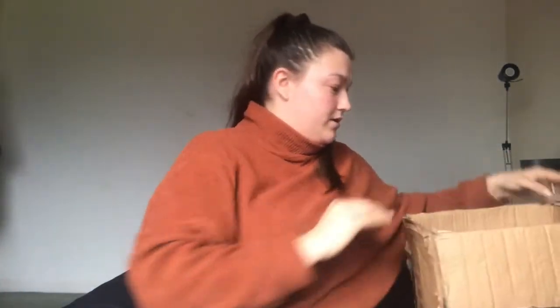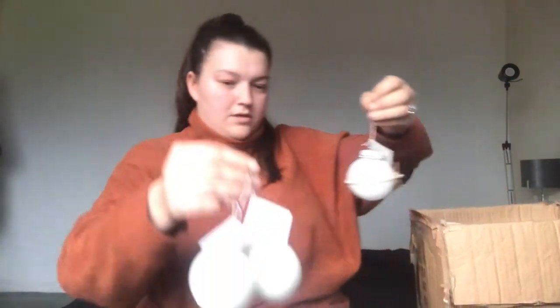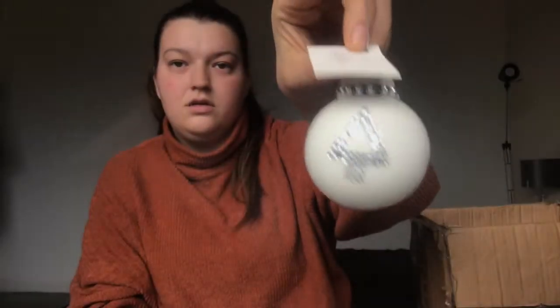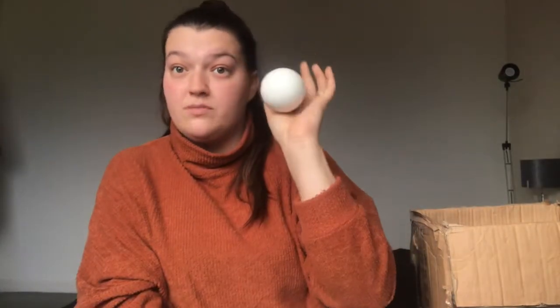And finally, from my local tax store, surprisingly, I picked up a huge box of baubles. So I'm going to start with some baubles that I like, but they're not my favourite. So I've got these three white ones. We've got this one, which is white with pearls, and it's like a bark thing on it. Be careful, they're all glass, by the way. I've got this one, which has got a little star on it. And then I've got this one, which has got a little tree on it. So these were originally £1.99, but I got these for 99p each, which was a bargain. And they're glass, like I said.